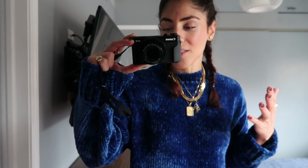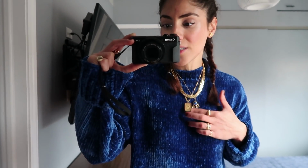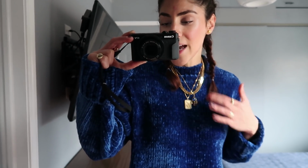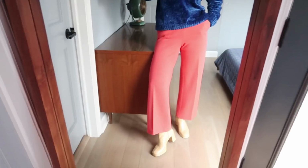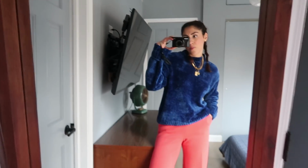Here we have gold chains. I think I rocked the same ones yesterday. This was a vintage find in Palm Springs, thrifted. This is my dad's. This is my rotation of gold chains lately. I mix it up every so often just to spice things up, keep things interesting. That's kind of the look today. It's pretty cash, comfy, but still chic and fun, with bright colors. So that's the look for Tuesday.